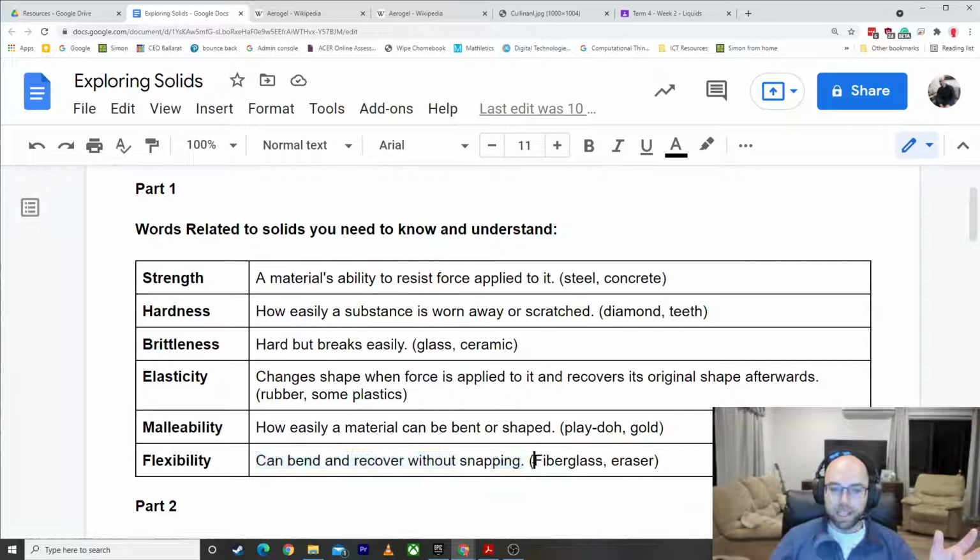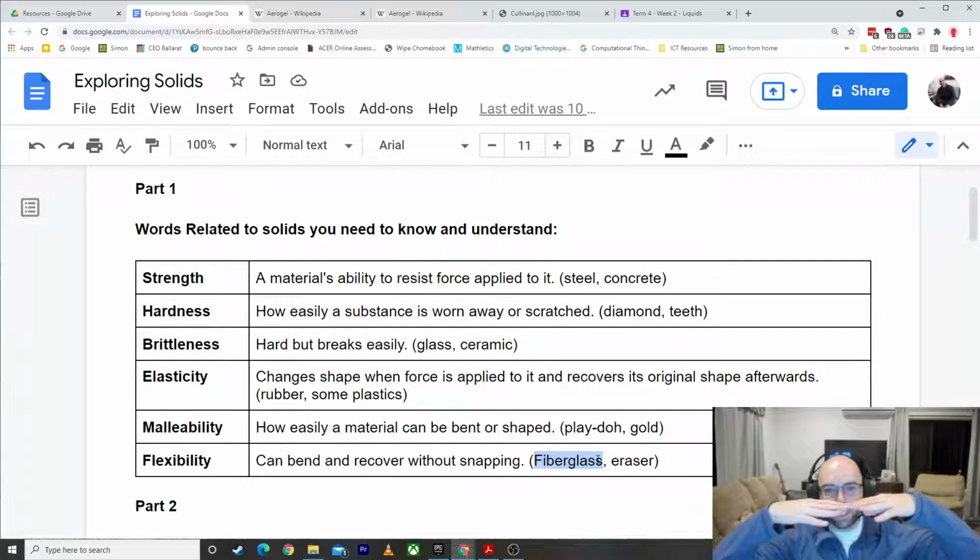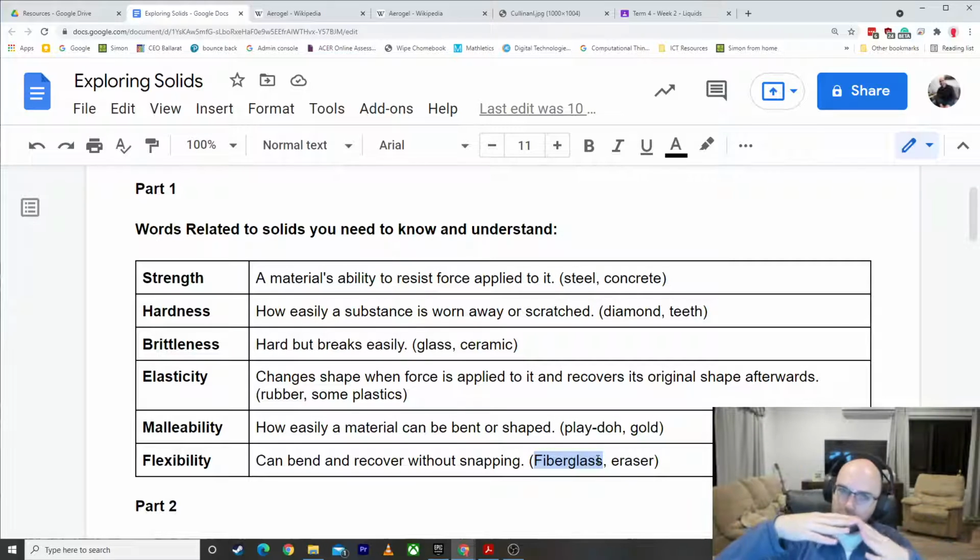Fiberglass is an example of that. Fiberglass can bend quite easily. If you've seen your parents do any building or construction and have fiberglass around, it can be fairly flexible without snapping. Steel is also like that. It's actually one of the reasons steel is stronger, because it's got a bit of flexibility. Instead of just snapping, it will bend a little bit and then go back to the way it was, as long as it doesn't go too far.